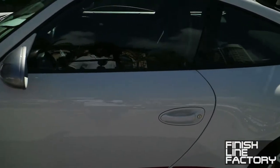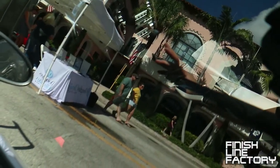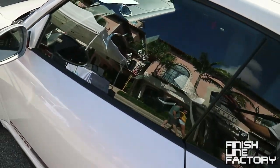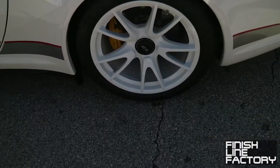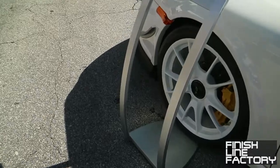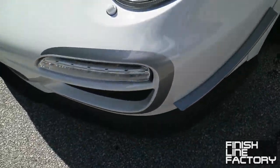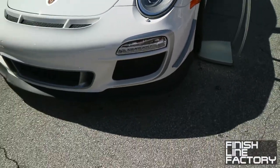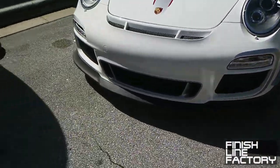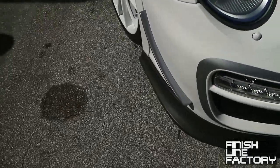So this is the car you get when the GT3 RS just isn't enough. You get the RS 4.0. The standard GT3 RS has a 3.8 liter engine. This has a 4-liter engine. I think they were only available with a manual transmission. So look at that. Got extra carbon fiber in the interior. They really should let the windows down so they can let us see into it. But it's just sick. Carbon fiber, carbon ceramic brakes.